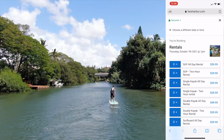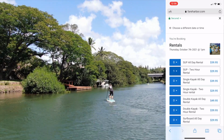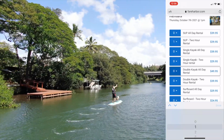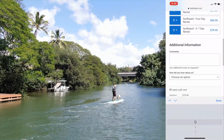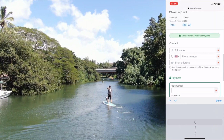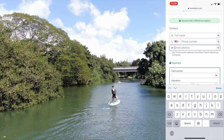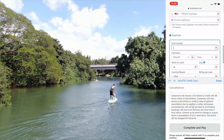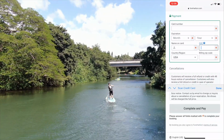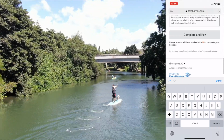So now I'm going to choose a 2-hour rental stand-up paddleboard, and I'm also going to choose a double kayak 2-hour rental. And then once I select the equipment I want to rent, it's going to ask me to put in my contact information. So I'm going to enter my name, phone number, and email address, as well as the payment information. You can enter a credit card and expiration date and so on. And once I have that all done, I click complete and pay, and I'm finished with my reservation.